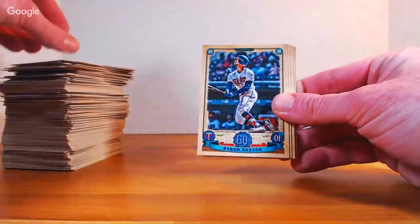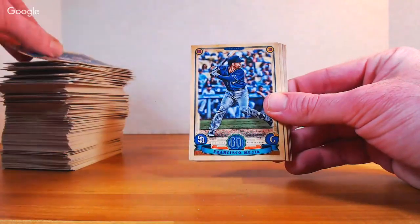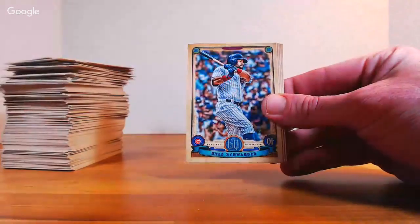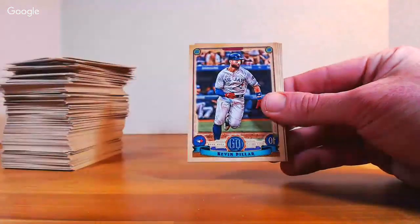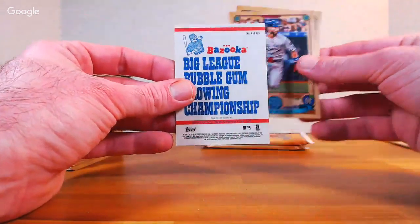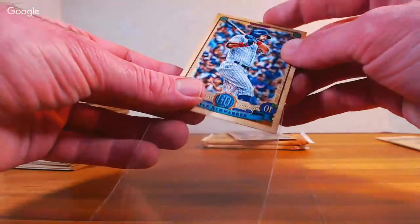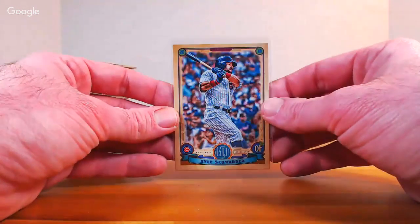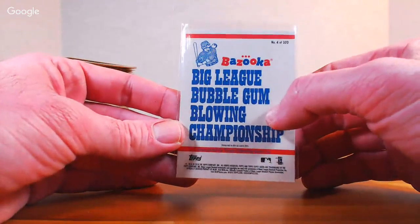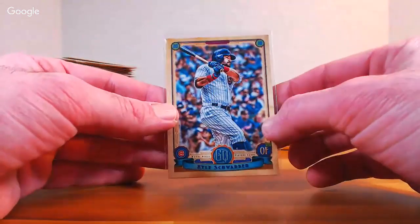Dylan Bundy. Byron Buxton. Francisco Mejia, San Diego, Rizzo, Schwarber, and we got one. There's our bazooka back, Kyle Schwarber. The Cubbies. I think these ones should be numbered, but they are not.